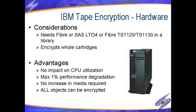IBM provides you with two options to comply with the Massachusetts regulation: hardware encryption and software encryption. Hardware encryption requires a fiber or SAS-attached LTO4 or now LTO5 tape unit. The entire cartridge is encrypted, enabling a simplified save and restore operation to integrate with your current save methods. There is no impact on CPU utilization, as all encryption is performed at the tape hardware level. The overhead for the save time is no greater than 1%.